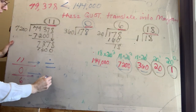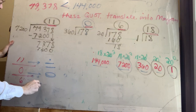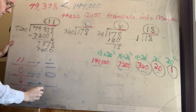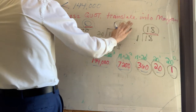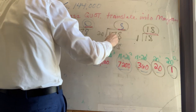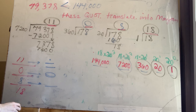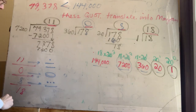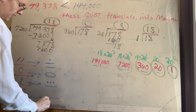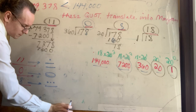Better. Zero is that sort of coin. Alright. Six is five. Pardon me, there's one of them. There's a mistake there. It's eight. It is 160. I'm sorry. Eight is five and three dots. Alright. And 18 is 10, three, 15. Let me do this.